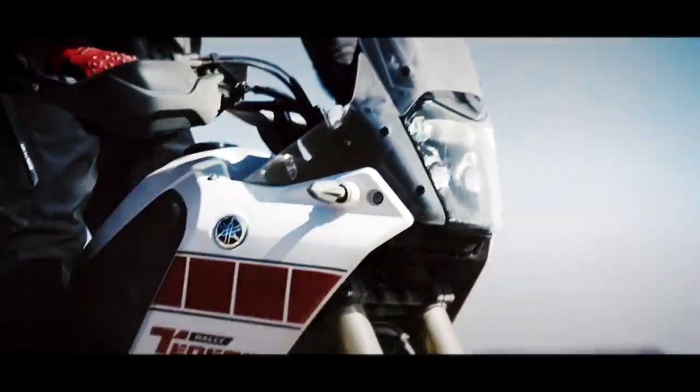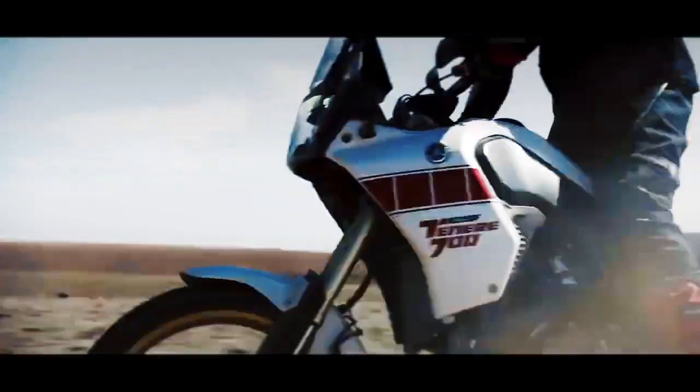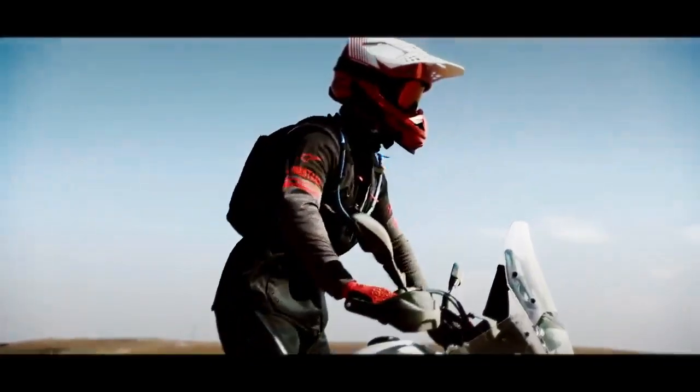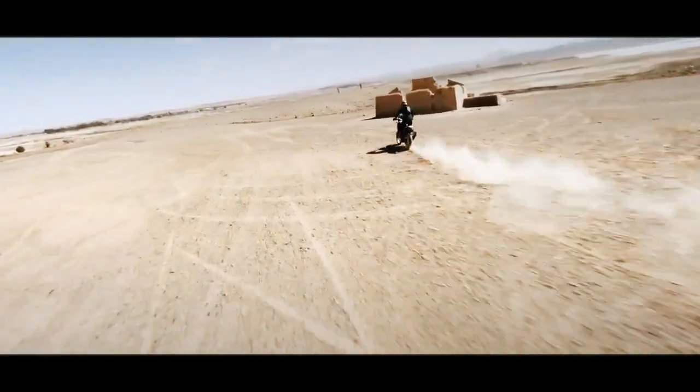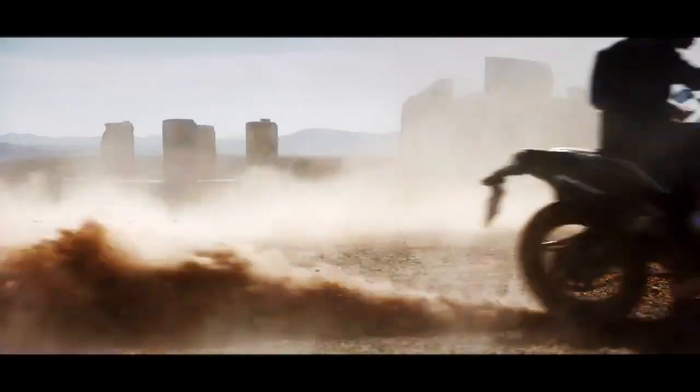It was created to be a light adventurer motorcycle, with a medium-capacity engine and real off-road skill. According to the brand, the model was an immediate success, with around 20,000 units sold each year across Europe.